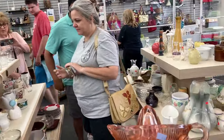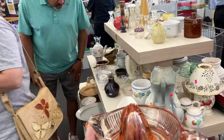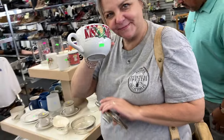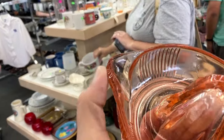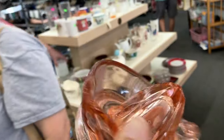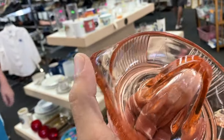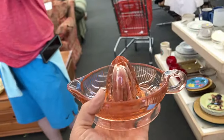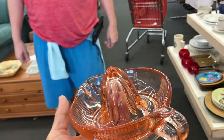Well, I grabbed a pink reamer. I rarely find pink. It's only $4. Oh, I didn't say pink, pink, you stink. Look at the frog. It's got a pretty whopper of a chip on the spout, but I'm gonna forgive that and kind of grind it down a little bit. I think I'll forgive it because I don't ever find pink reamers.